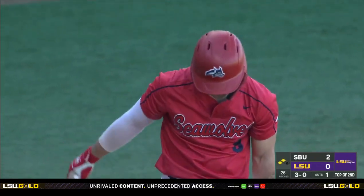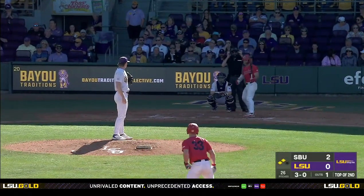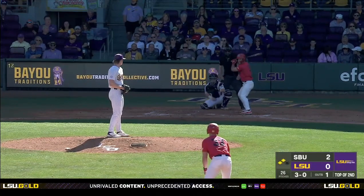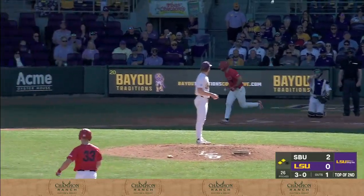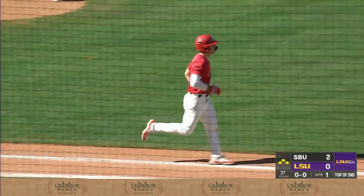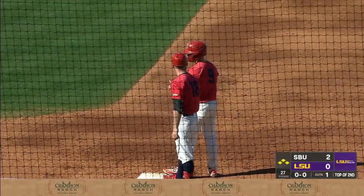Well, it doesn't matter what Stony Brook's record is or what their record was last year. I don't think you have to go too far to ask LSU fans about remembering 12 years ago and what they did coming in here in a super regional. So a good quality team, well coached. This one misses inside. Thatcher Hurd again, the body language indicating he thinks he's being squeezed a little bit. It's ball 4. It'll send Leone down to first base.